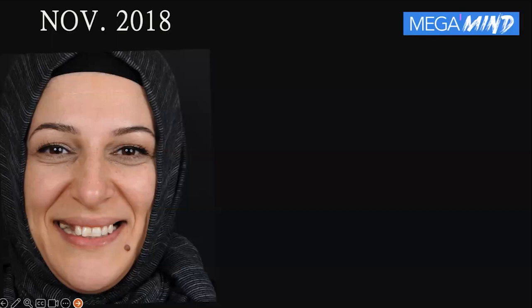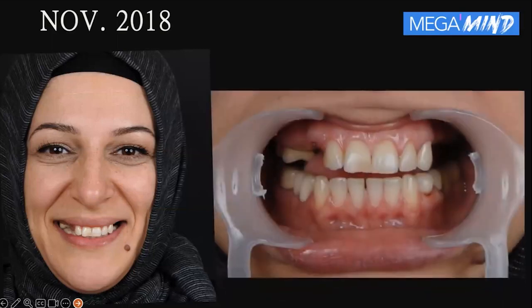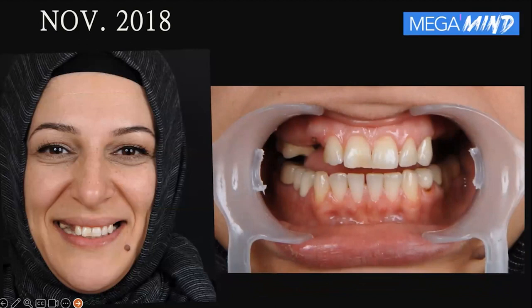But when the patient came and sat on the chair, that was the situation. The canine was missing. So I asked where the canine is, and she just said, I took it off. It was not a fixed one, instead of that, a removable one.